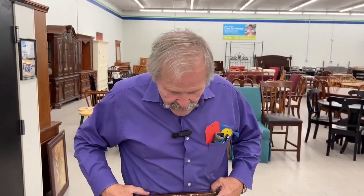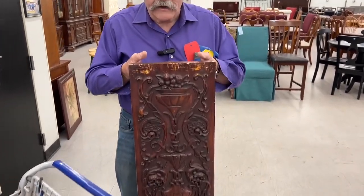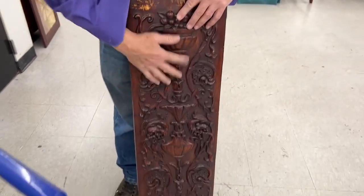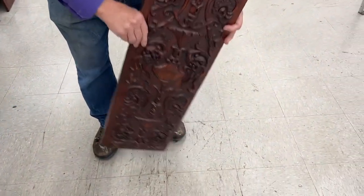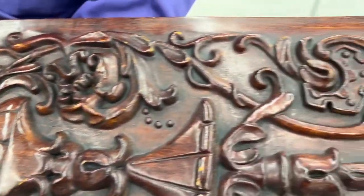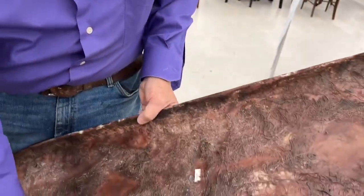Okay, I want to show you something too. This is a piece that's made to be a wall hanging. It's a fiberglass piece, beautifully done to make it look like real wood. As you can see, about as good a job of imitating real wood as you can find. But it is fiberglass.